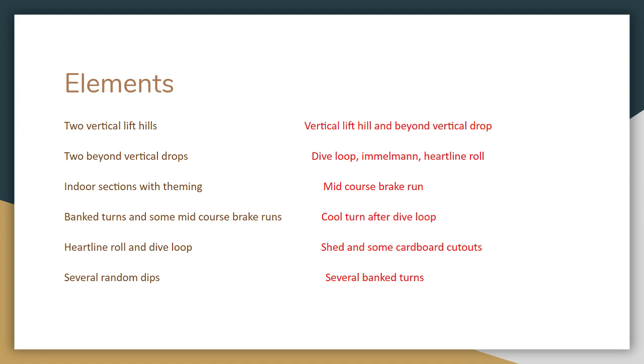And Daredevil Dive has a vertical lift hill at the beginning of the ride. Most Eurofighters are like Daredevil Dive with just one vertical lift hill, and it has a beyond vertical drop, a dive loop, Immelman, and heartline roll.